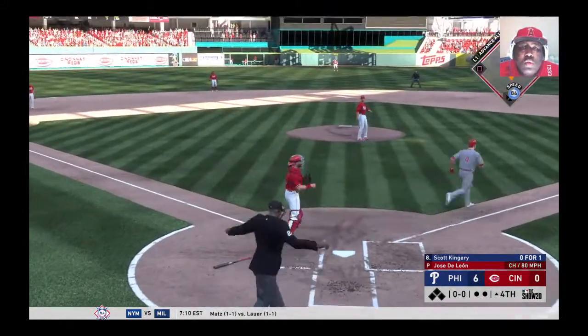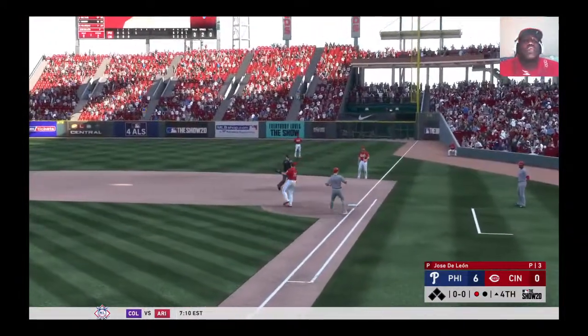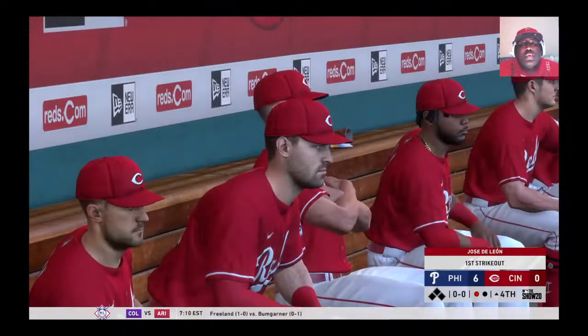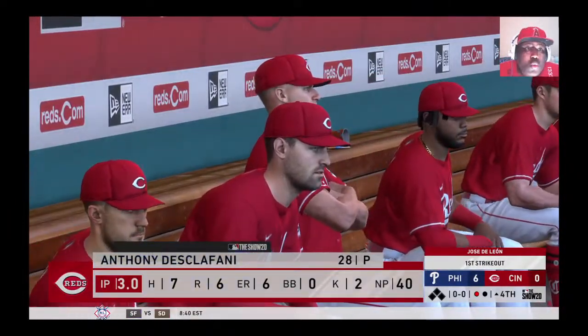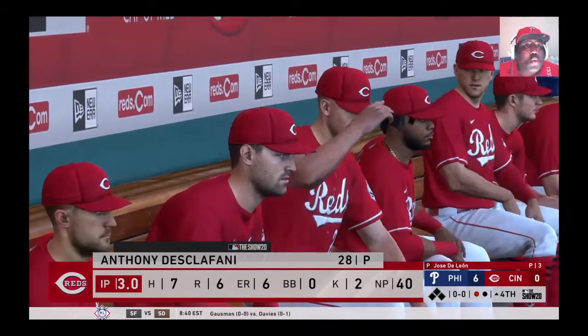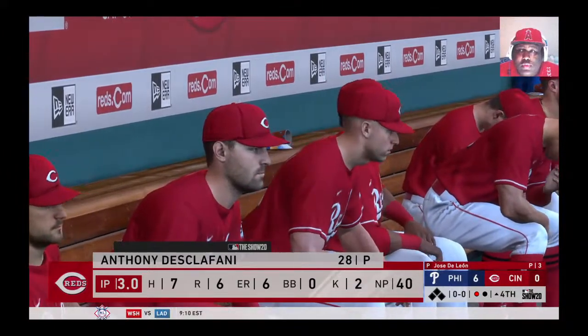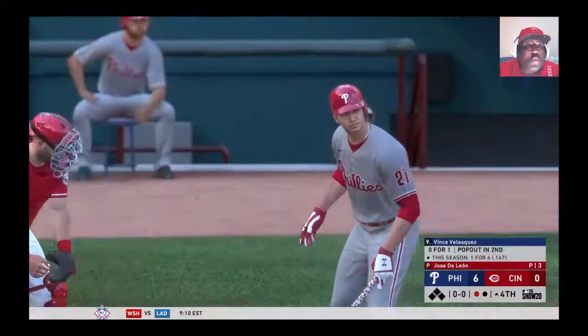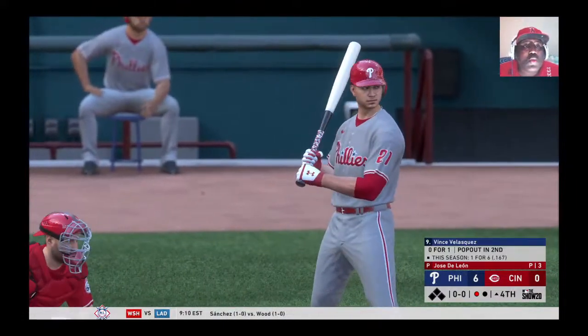Swing and a miss got him reaching. The throw to first is in time, 1 down. The pitcher, number 21, Vince Velasquez. So digging in now, Vince Velasquez. He's 0 for 1 thus far.